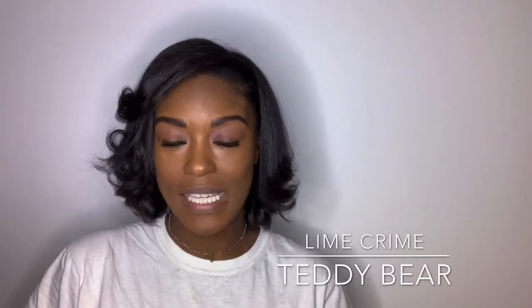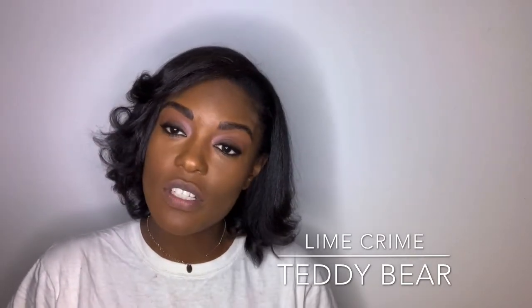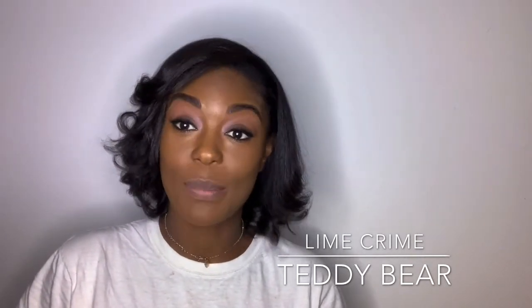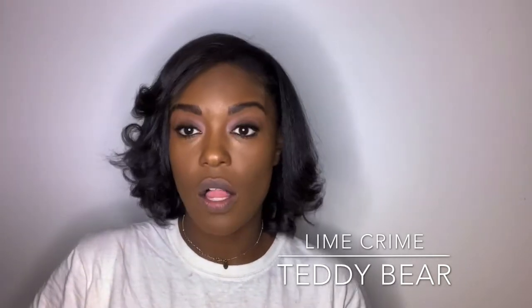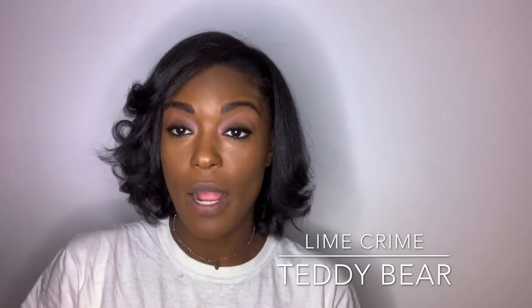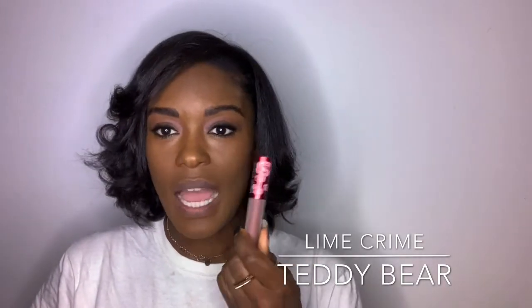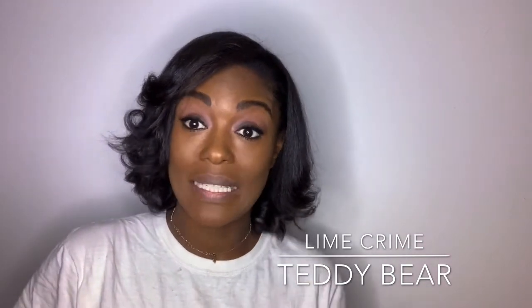Hey, guys? I am going to try a few shades of lipstick that I feel is really good for my complexion. I would really like to get you guys' opinion on what you think. They're all 3 shades, and they're all gonna be from Lime Crime. I've tried like maybe 2 different shades from them, and I really like them.